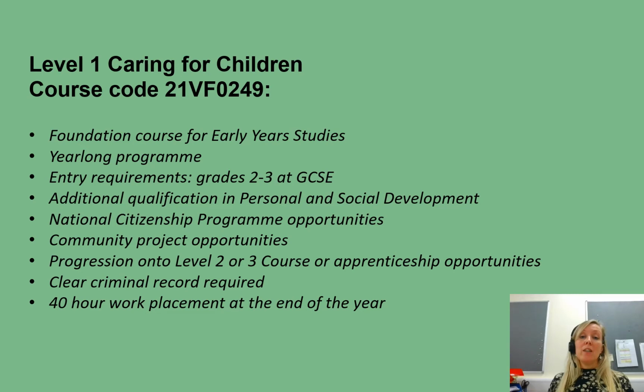Students also gain an additional qualification in personal and social development and participate in the National Citizenship Programme, where students can take part in team building activities, including bushcraft and community projects. This year, our students are also involved in other community activities, such as planning and decorating a Christmas tree to be displayed locally, and creating their own mental health awareness film. Students can progress to Level 2 or Level 3 qualifications, or a Level 2 apprenticeship in the early years sector.